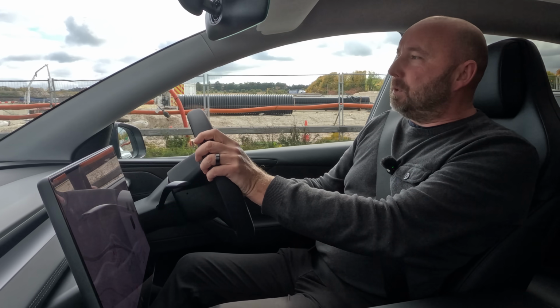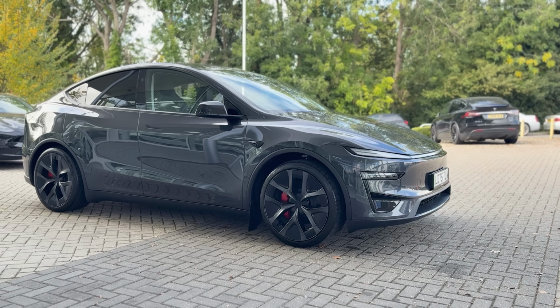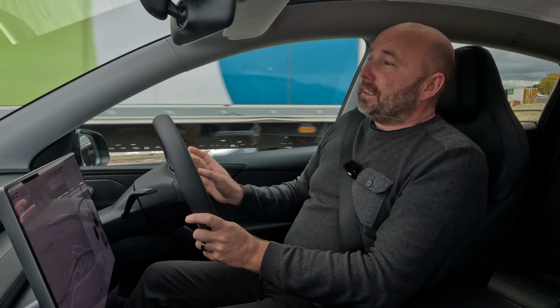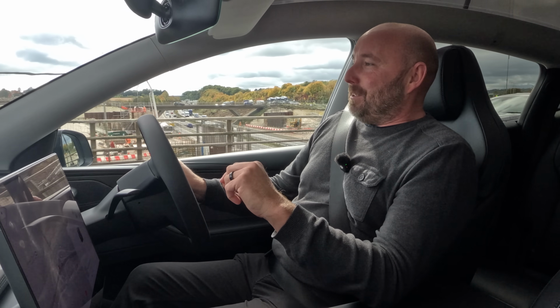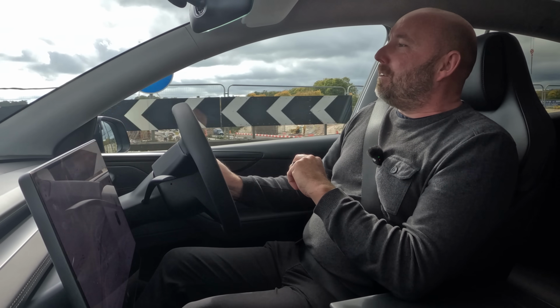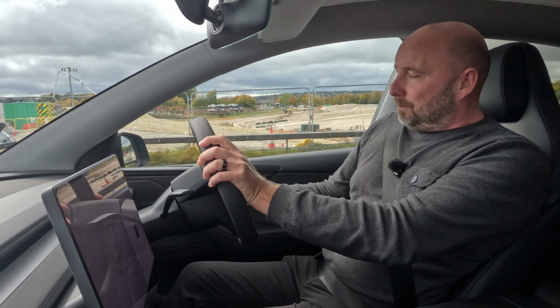Okay, so let's talk about performance. Now, 460 horsepower in this, 0 to 60 just 3.3 seconds. And I haven't opened it up yet because I'm still in the traffic at the moment. It's a fast car. But is it quicker than the Ioniq 5N, which has very similar 0 to 60 figures? Well, I don't think so, and I'll explain why.